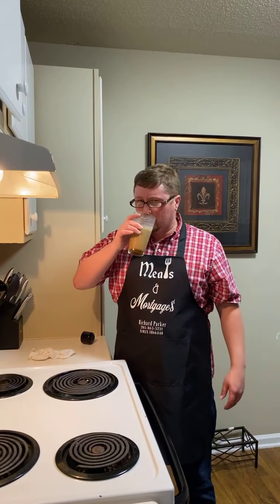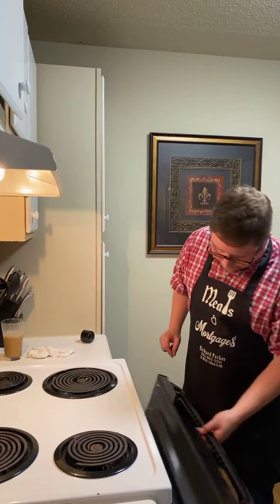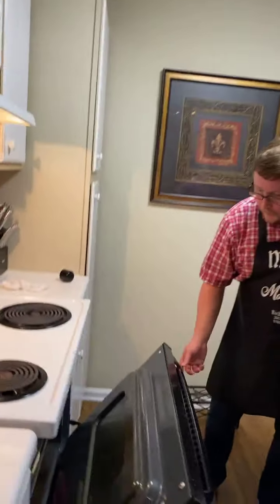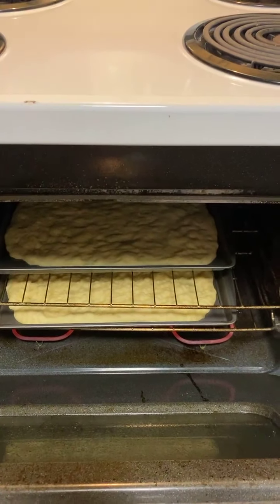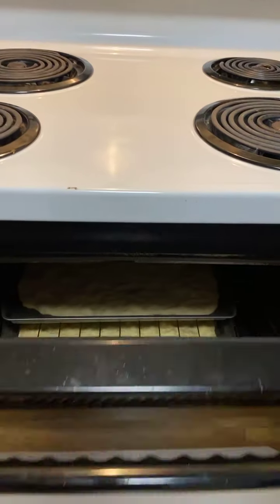So, why am I so hot? Oh, it's because the oven's been on for an hour. I need to mix the... Alright, so come look at my dough real quick. So as y'all can see, I put it in. It's starting to get a little cooked. I'm just going to let it brown and dry just a little bit longer.